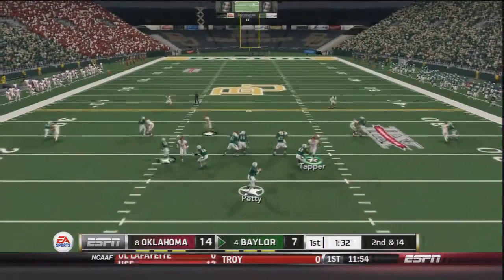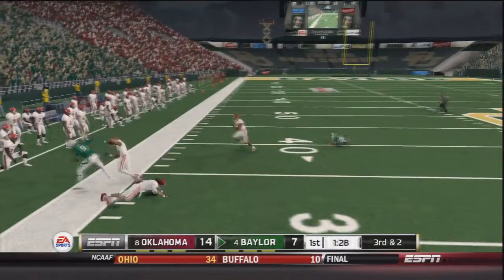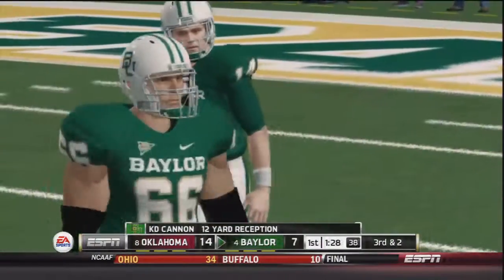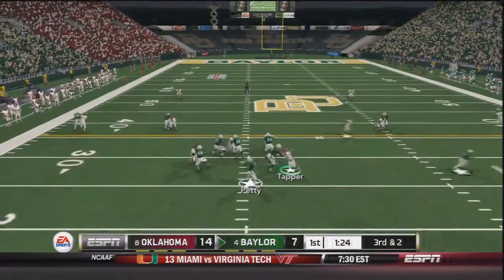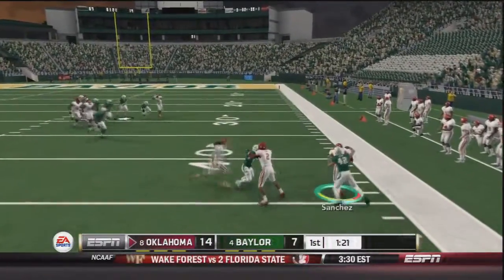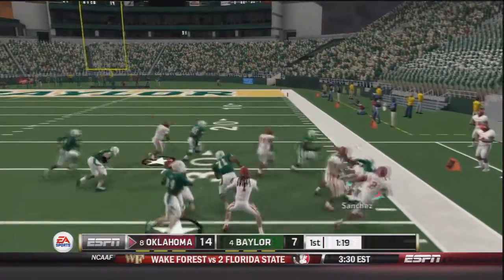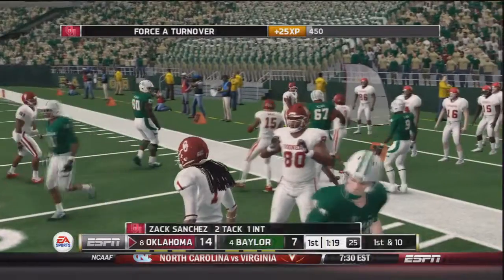So 2nd and 14, Bryce Petty drops back. He's under pressure, throws and finds KD Cannon, who was shoved out of bounds after a 12-yard gain to bring up 3rd and 2. Now on 3rd and 2, Bryce Petty drops back. He throws to the outside, and it's intercepted by Zach Sanchez. And Sanchez breaks a tackle out across the 40, and Oklahoma will get the ball once again in Baylor territory.